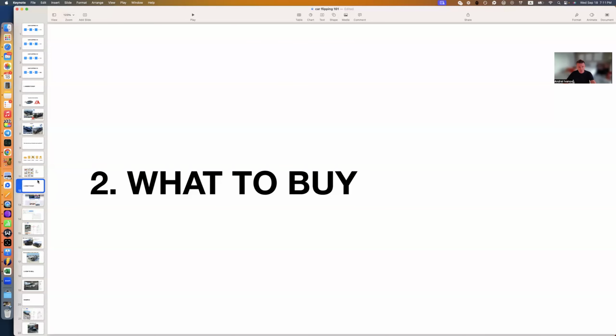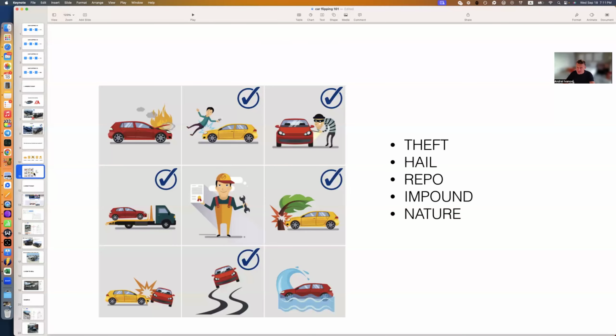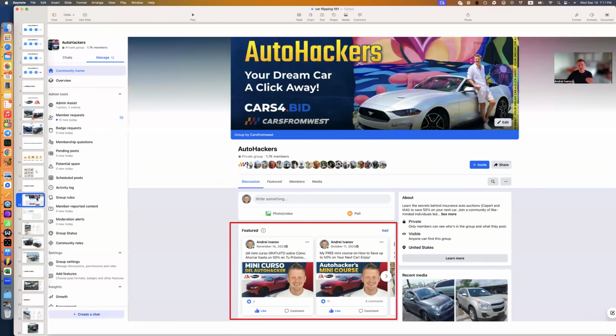I covered a little bit of what to buy, explaining that there are some good damages, but I'm not going to repeat myself. If you join my AutoHackers group, which is absolutely free, you'll find in the featured pinned posts my free mini course, and that covers exactly what car to buy at the auction.